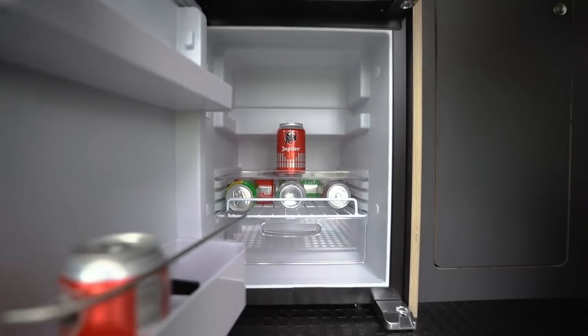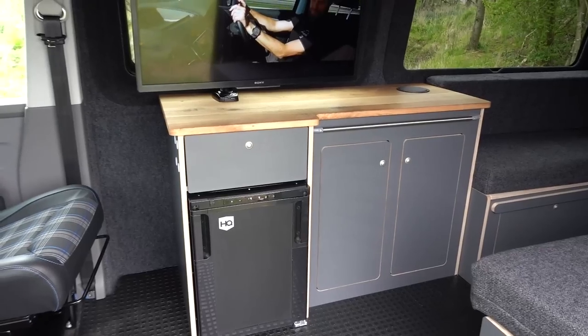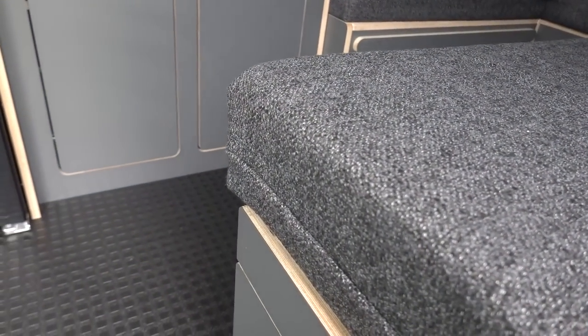Beauty of these fridges is they can open from both sides. So if you sit in the front or the back, you can grab a beer. Yeah, cupboard setup all round. Loads of storage in these things. Got your detailing products there. But plenty of stuff to pack all their cameras and everything they need for shows.